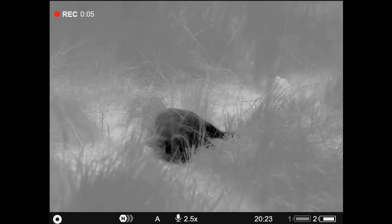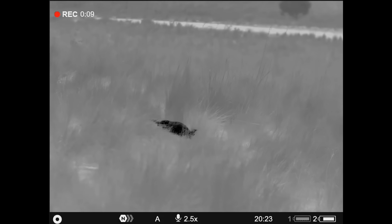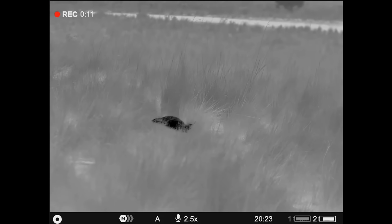Pig number one there, 6 metres away. The other one down there about 5 metres behind that. Yes, it's dead. It's brain shot.